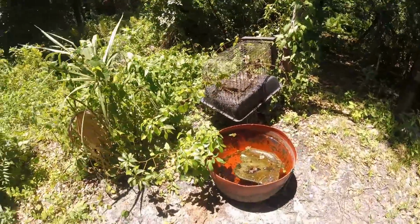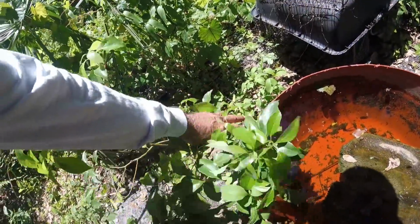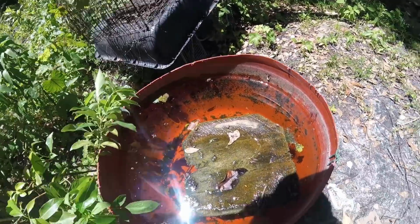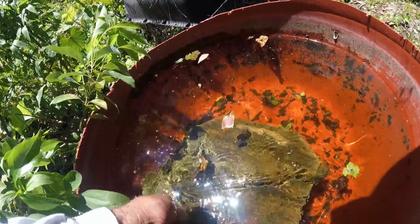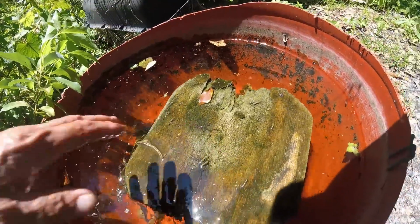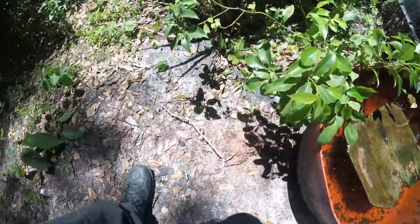little tub I've rigged up for the bees to get their water. This is one of them 55-gallon pickle barrels. I cut it down, and what do we have here? We've got a little camphor tree coming up beside it, and right here is a few bees flying around. I've had a piece of cypress wood floating in here for quite a few years, and that's kind of nice. You need a piece of untreated wood, and you need to change it out, because I'm seeing we've got some mosquito larvae floating around in here.